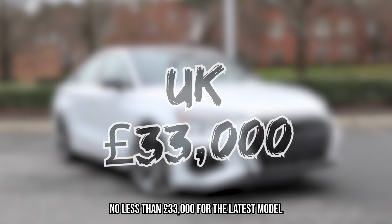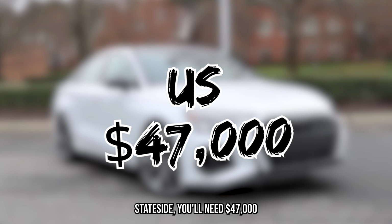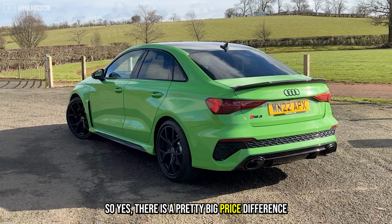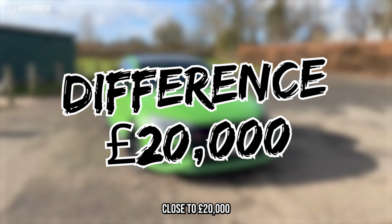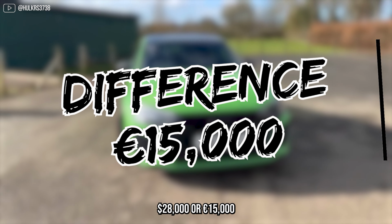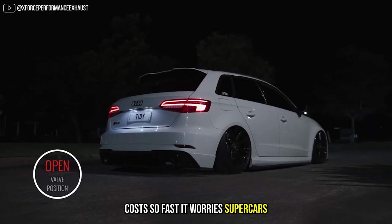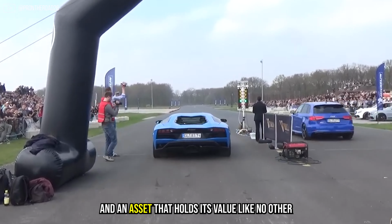As for the S3, well, expect to pay no less than £33,000 for the latest model. Stateside, you'll need $47,000, with €53,000 getting the latest version in Europe. So yes, there is a pretty big price difference, close to £20,000, $28,000 or €15,000. But for that, you'll get one of the best sounding engines of all time, cars so fast it worries supercars, and an asset that holds its value like no other.